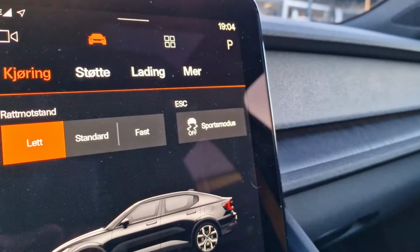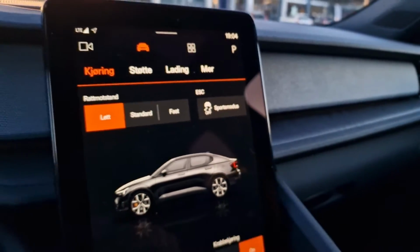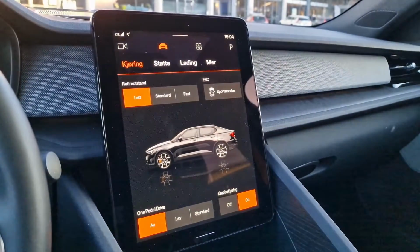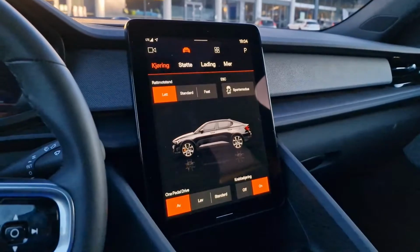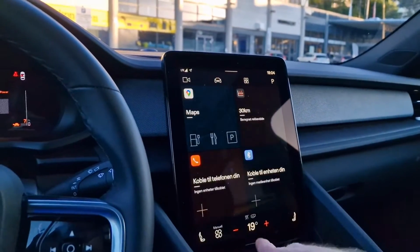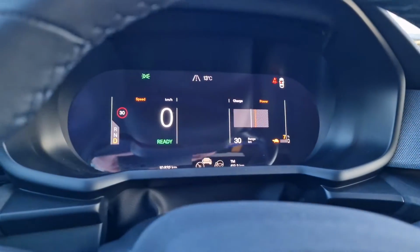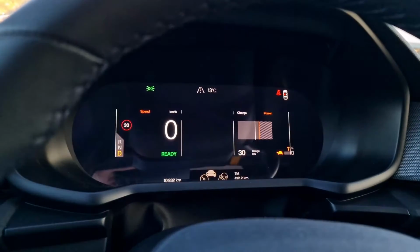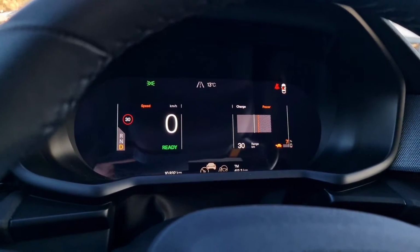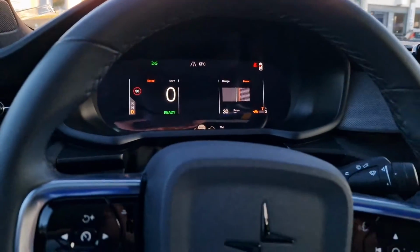ESC, let's see if you can see this. ESC Sport Mode. That's removed with Volvo's Android systems. Why is the camera acting up? But you see, very easy to adjust your settings in the Polestar 2. And also pretty nice interface here in the driving display. Another difference that's worth mentioning, if I can zoom out, let's see.